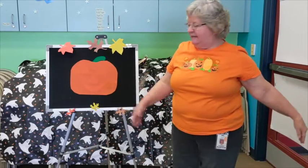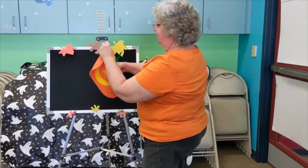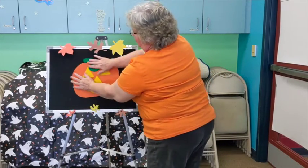Pumpkin, pumpkin, round and fat, turned into a jack-o'-lantern. Whoops, there he is. Just like that. Happy Halloween, happy fall.